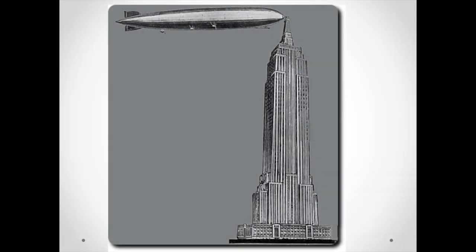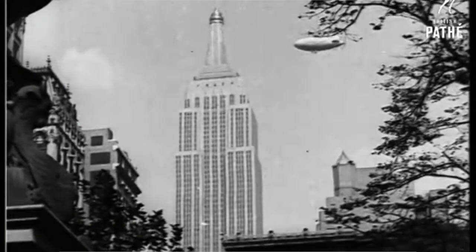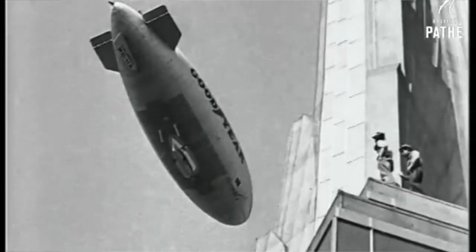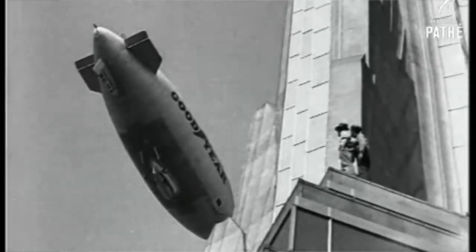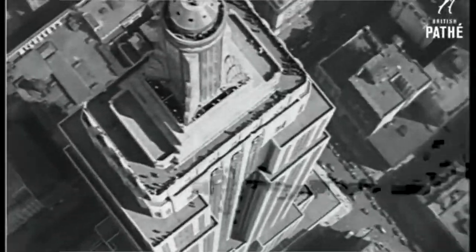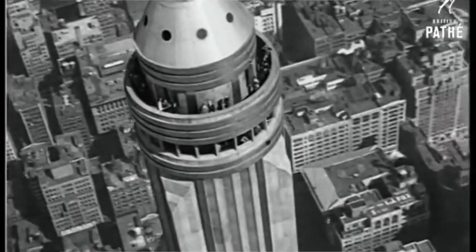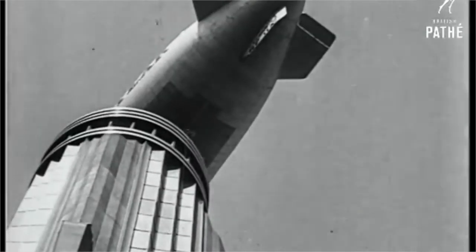When they were designing it, one of the original plans was that you were going to be able to park your blimp on the top. So that big spire on the top of the Empire State Building was going to be a blimp attachment. I don't know if they were ever really going to do that. That was kind of a pie-in-the-sky dream, but hey, you know, it's a cool idea.